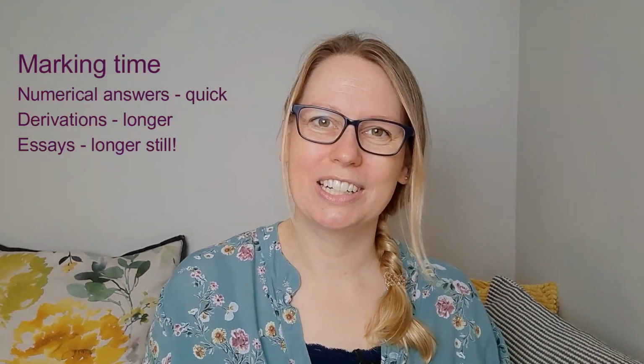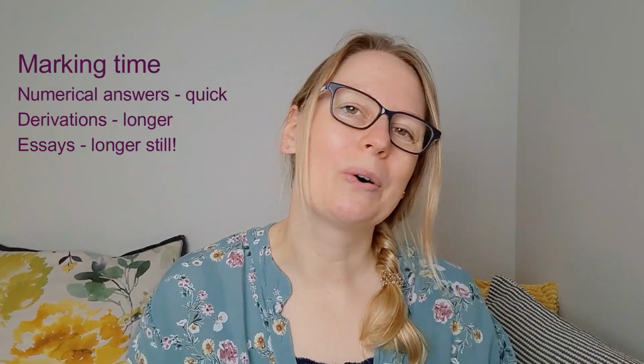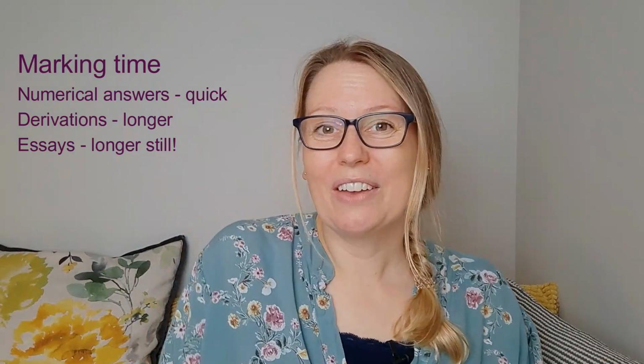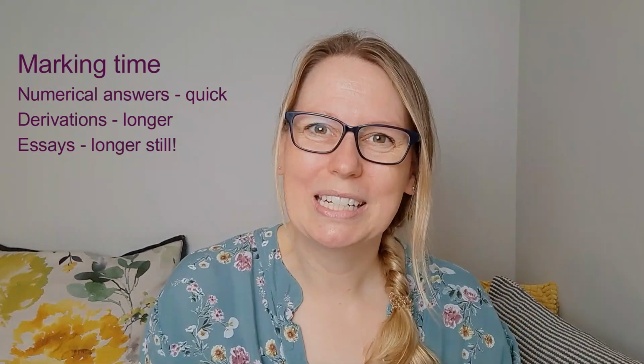Now, the marking itself can be quick or it can be quite long. So I'm in physics, and that's quite a numerical, analytical subject. Some questions might be quite quick to mark if they are getting to a single number, or having a single obvious answer. But if I've set something that's maybe a derivation, then these can take quite a bit longer to mark.